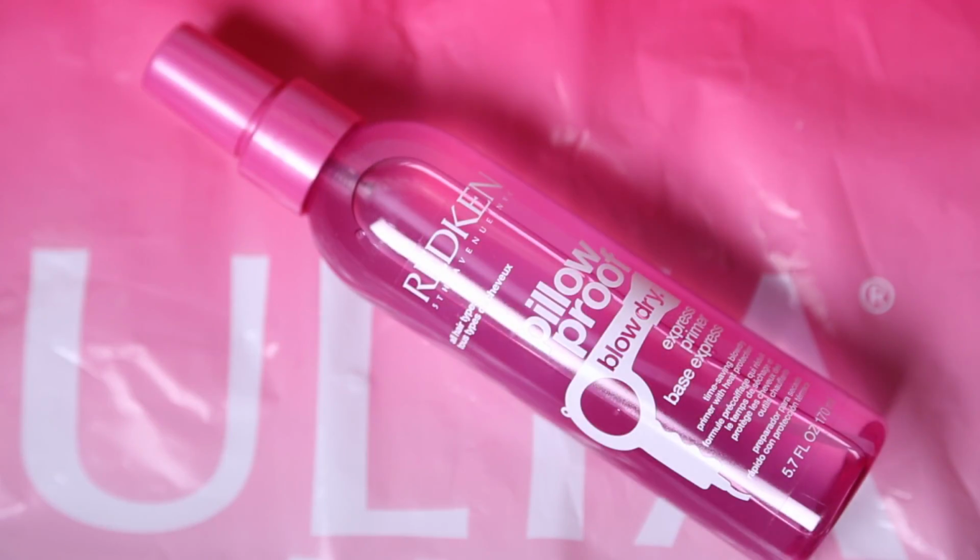I did also grab from Redken a random hair care item, and this is the Pillow Proof Blow Dry Express Primer Base Express. It's pink. I think it's cute. I had an item like this a while back that really did make my hair dry so fast, and I just wanted to try this out. So I will let you guys know how it goes. It smells really good. The bottle's really pink and pretty. I like Redken, and I like the idea of my hair drying faster. So I got that. That is new.